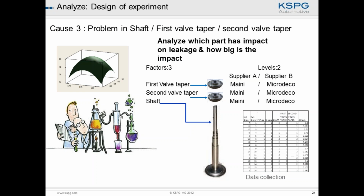The next cause, the third cause we concluded during the fishbone, is a problem in the shaft and the parts, the first wall taper and second wall taper. These are the parts assembled during the wall assembly, through which we check the leakage. For all these 3 parts, we have supply from 2 suppliers. One is Mani, the local supplier from India, and the other is Microdeco, the imported supplier. So we decided to study all 3 parts for their contribution to leakage.